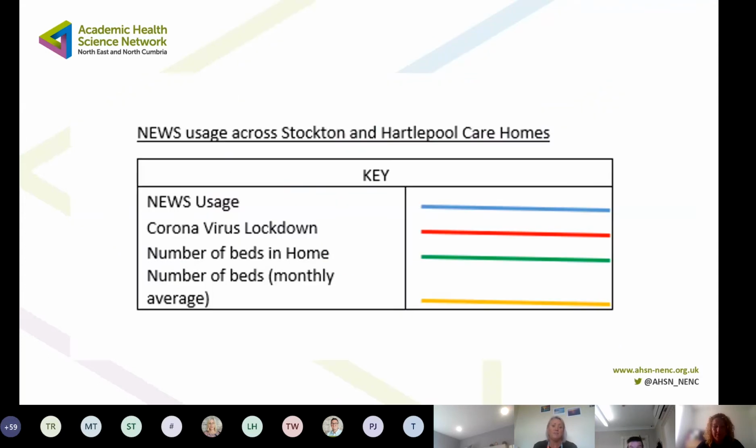Next slide, I think, Sarah. I'm going to quickly show you some statistics that I've managed to gather together from our usage of NEWS. This is related to the COVID-19 outbreak and when the homes locked down, because when that happened, it was even more vital to keep a closer eye on the residents, but also to allow our clinicians to keep a close eye, and again to check whether it could warn us early that something was going wrong so we could act on it.